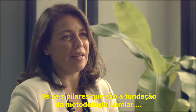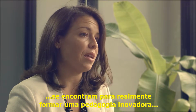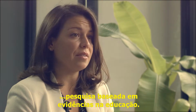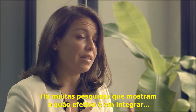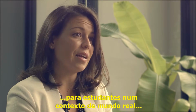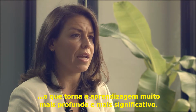The 6 pillars that are at the foundation of Lumiar's methodology come together to really make an innovative pedagogy, though each of them really has a long history of evidence-based research in education. Certainly many schools have used project-based learning for a long time. There's lots of research that shows how effective it is at integrating learning objectives, learning goals for students into a real-world context that makes for much more deeper, more meaningful learning.